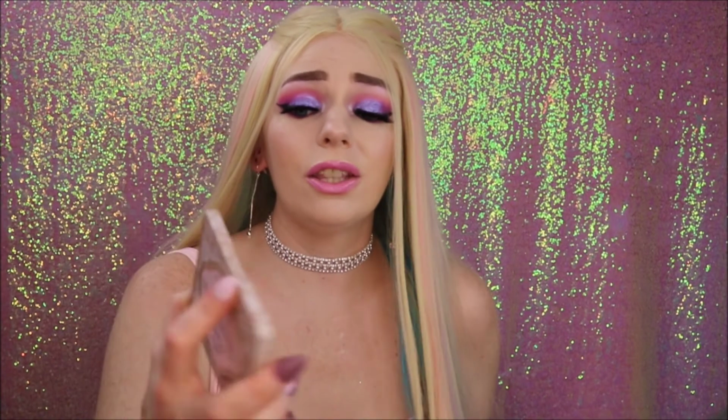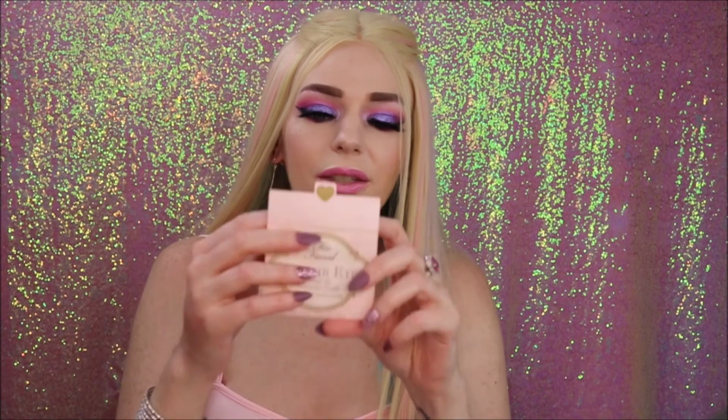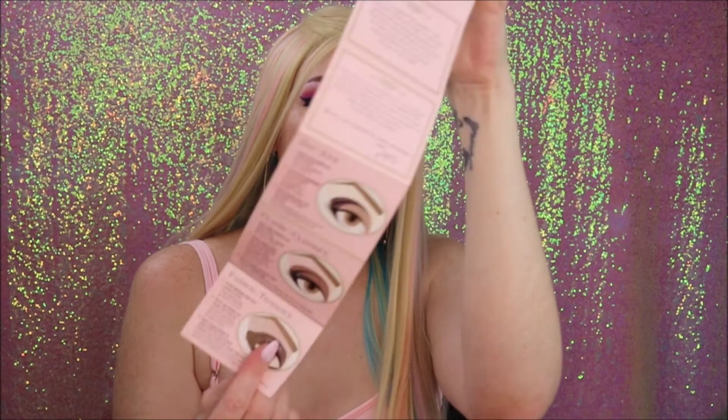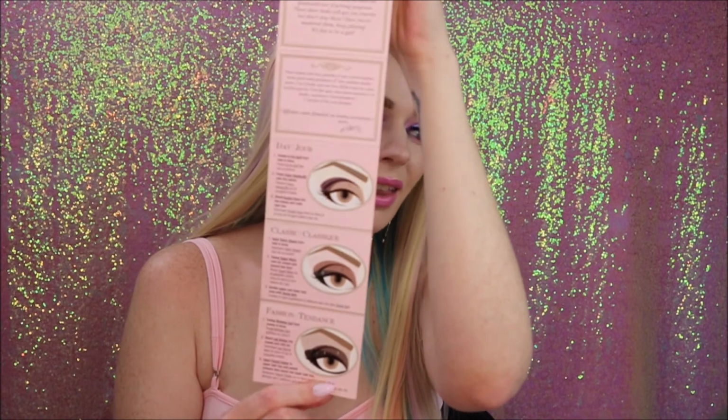And one of the reasons I loved Too Faced palettes so much was because I was still learning eyeshadow and everything, and it would come with these little inserts, and they would have looks on them and how to recreate it. So that was one way I taught myself how to do my eyeshadow.